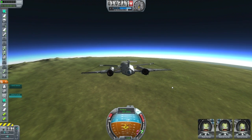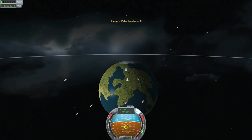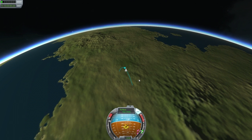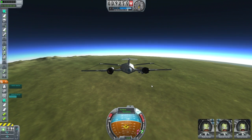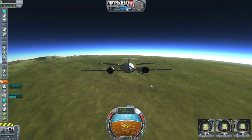I was drifting a little bit too far east, I believe. Not that bad actually. Let's just get the most distance we can, and this is where stuff gets exciting, folks. This is going to be a controlled kind of crash-ish landing.